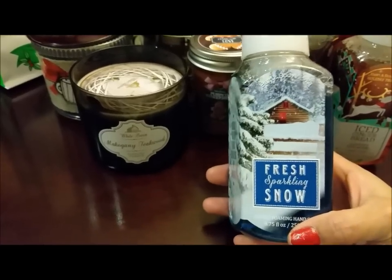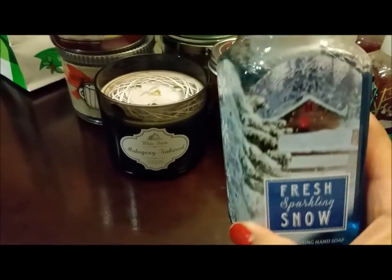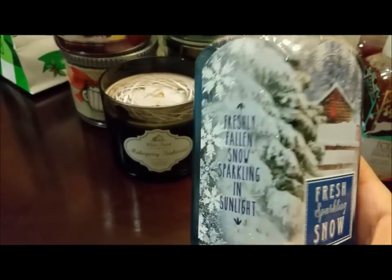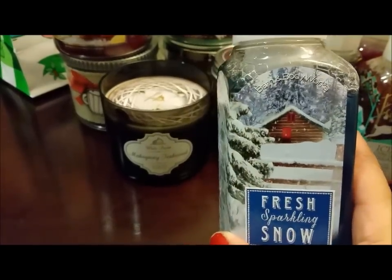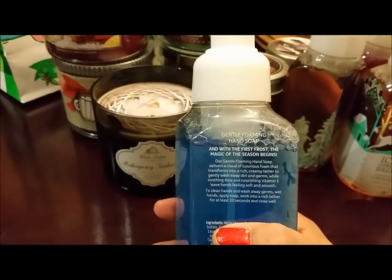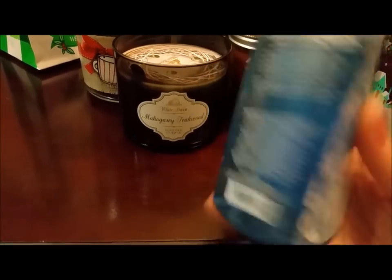Lastly, from the soaps, I picked up this one called Fresh Sparkling Snow. This one is pretty. Look at how sparkly it is. The packaging is just awesome on these. Too bad that after we use them, we just toss them. But they're so pretty. Okay, and then this one says, with the first frost, the magic of the season begins.